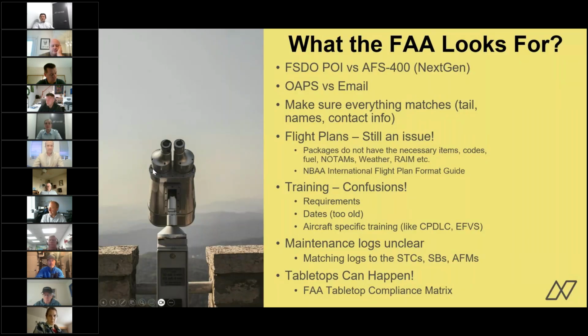So, whether applying through the conventional or streamlined process, it's important to know what the FAA looks for during this review. Madison, can you share what the FAA focuses on and some frequent challenges in this stage?